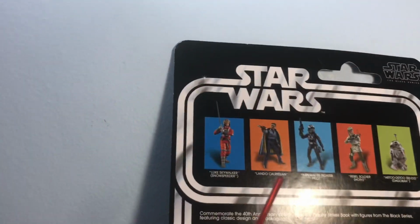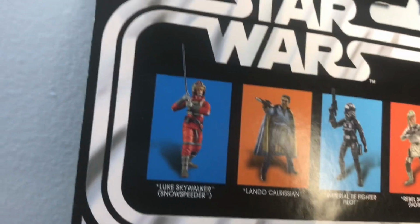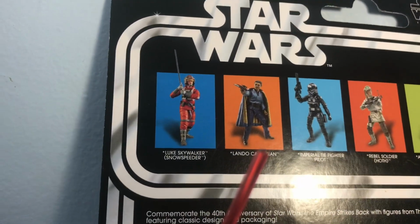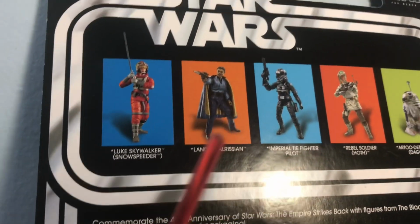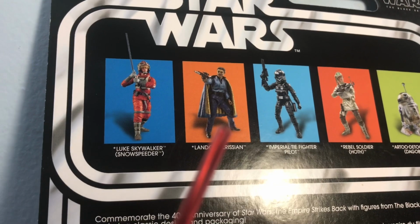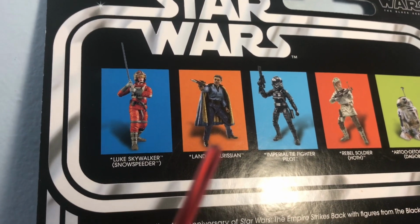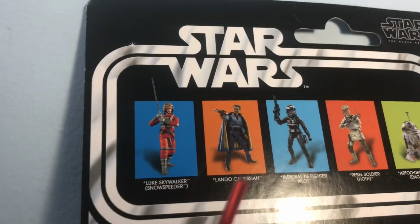But first, let's look at the other figures from this line real quick. The Luke Skywalker with the speeder suit. Sure, I mean, if you're interested in it, if you're a completionist, cool. But I already have 2 Luke Skywalkers, the main one from Episode 5, The Empire Strikes Back, and 6, The Return of the Jedi. Maybe if they remade the Return of the Jedi black suit, I would get that. But other than that, I'm pretty much good on Luke Skywalker.